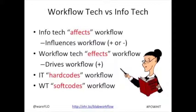Information technology in health IT often includes hard-coded workflow. Well, what does that mean for workflow to be hard-coded? It means that after you compile the program in the software factory back at the vendor, and then you send it out and it starts to execute, all of its behaviors are already inside the program. They're already compiled down. It doesn't consult much in its environment when it executes.